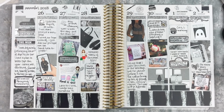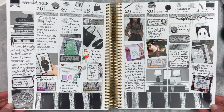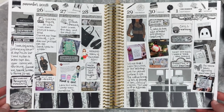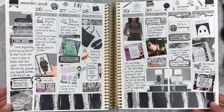So here is the finished spread, and I really love how this turned out. I love all of the black and white. There are some pops of color in here with the pictures and stuff, but it doesn't bother me at all. I really, really like this. It's just kind of like a fun kit. I'm usually not super into the glitter, but it totally works with this, and it's pretty. I love it.